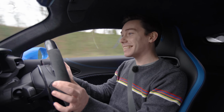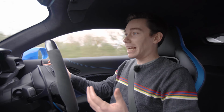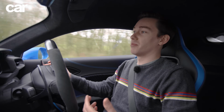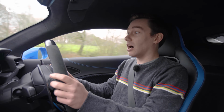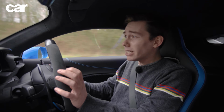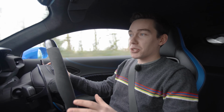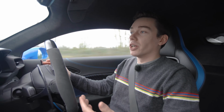Honestly, the way this thing approaches a corner, the level of confidence that it inspires, and the amount of involvement for a mid-engine supercar, I mean, this is mind-bogglingly good. It really is.